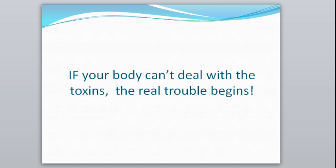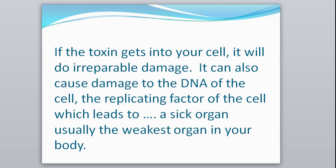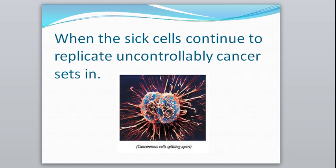If your body can't deal with the toxins, the real trouble begins. If the toxin gets into your cell, it will do irreparable damage. It can also cause damage to the DNA of the cell, the replicating factor of the cell, which leads to a sick organ, which is usually the weakest organ in your body. When the sick cell continues to replicate uncontrollably, cancer sets in. And you can see this picture of the cancer cell replicating itself uncontrollably.